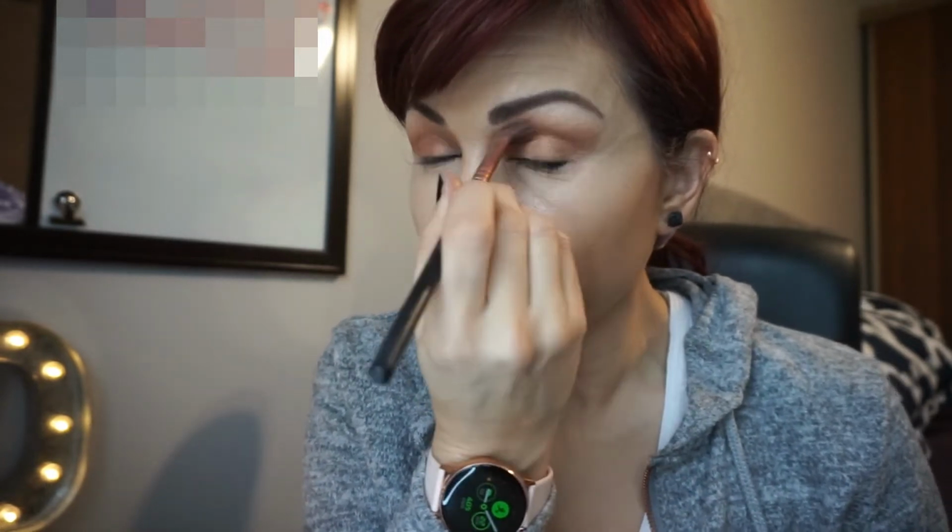And then I'm just gonna kind of get it all mixed a little bit better, just so I don't have a harsh line right over here. Now this one, I can't even see the company name on it. It was one that came in my Vegan Cuts box, and it's just a black eyeliner, but I can't even see what it says now. I'm gonna go in with my e.l.f. liner as well, just to add some more detail into the inner corners. That's it.